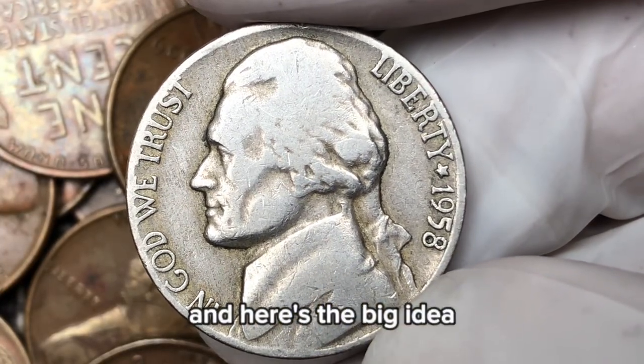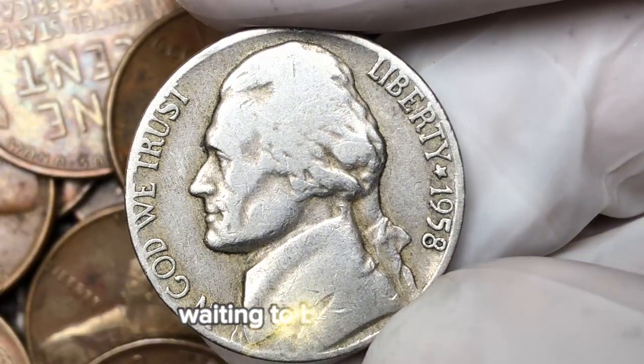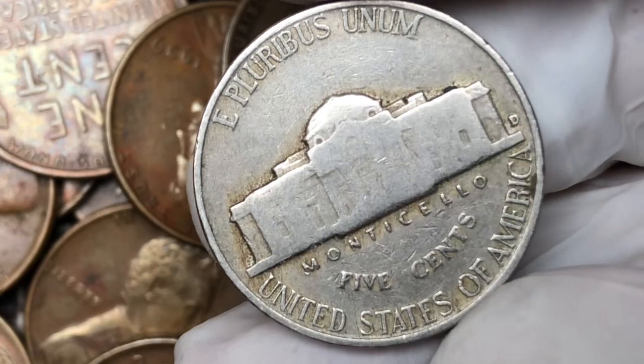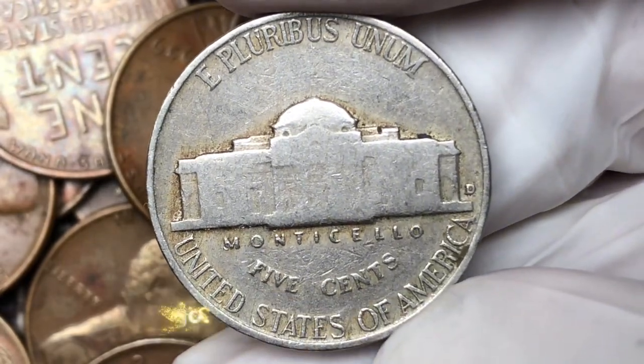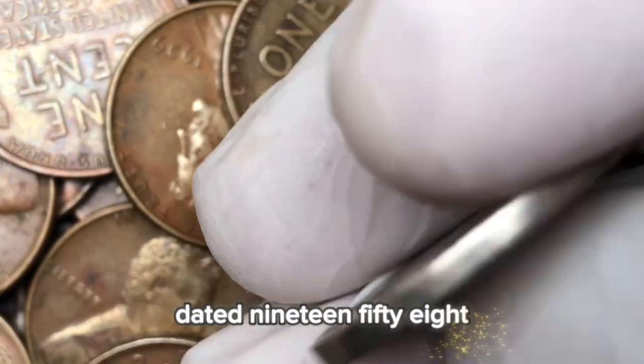And here's the big idea, there could be more out there. Right now. Waiting to be discovered. You might be holding one of them right now and not even realize it. So what should you do? It's simple. Go through your old coins. Look for nickels dated 1958.